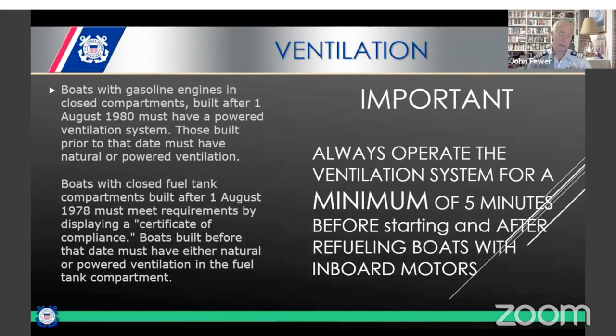Ventilation. Boats with gasoline engines with enclosed compartments that were built after 1 August 1980 must have a powered ventilation system. You should always run the power ventilation for at least 5 minutes before starting the engine. This is especially important after refueling a boat. Gas fumes often settle into the bilges and may explode when the engine is started. There have been many fires at gas docks because the boat operator forgot to ventilate the fumes out of the bilges before starting the engine.